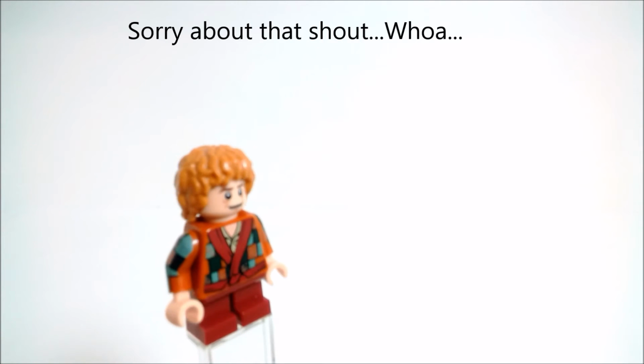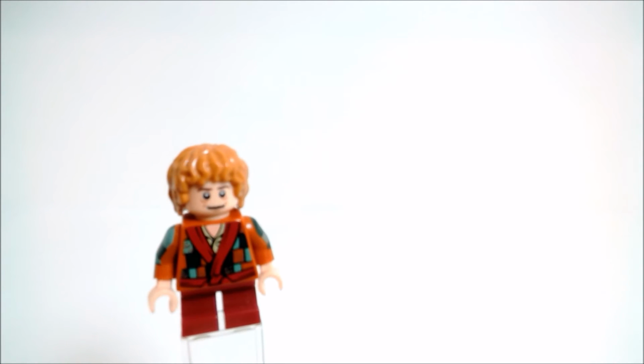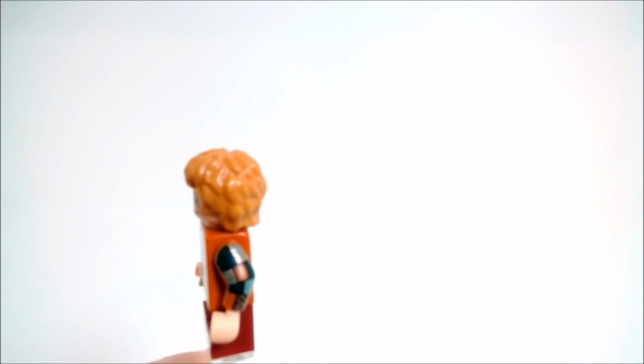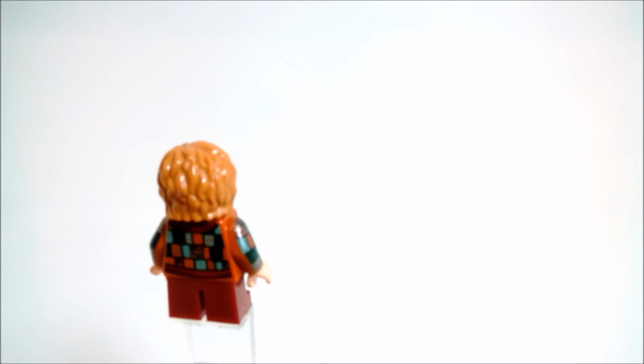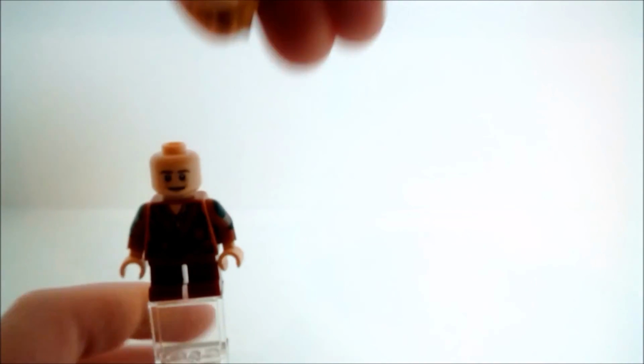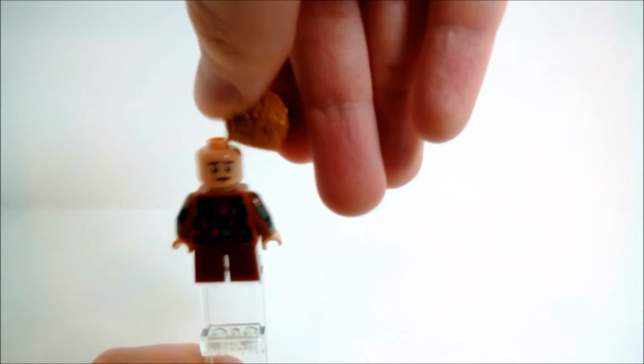My number 7 pick is this little tiny Bilbo Baggins minifig. This is from the Good Morning Bilbo Baggins polybag, and the torso is really what sells the minifigure. It's just an amazing torso. The arm print is phenomenal, and everything else about this minifigure is insane. He does have an alternate face, but it's not the best. Kind of looks sad there.